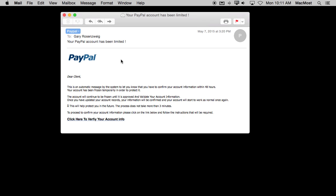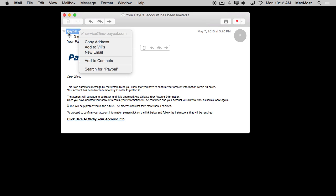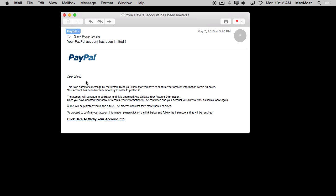And it looks like it comes from PayPal. I've got a PayPal logo here. Looks real. The email address, can't really tell if that's real or not, but it doesn't matter because where an email comes from can totally be faked, just as easily as you can fake the return address on an envelope in the physical world. So I've got this message here that seems like, well, if I use PayPal a lot, it's going to cause me to panic.